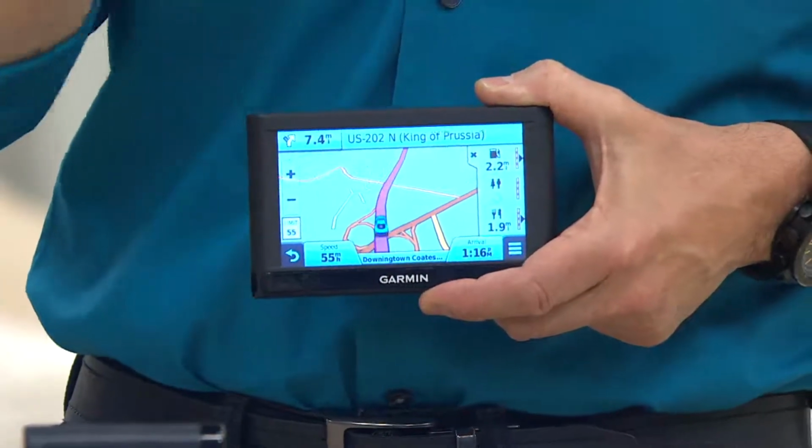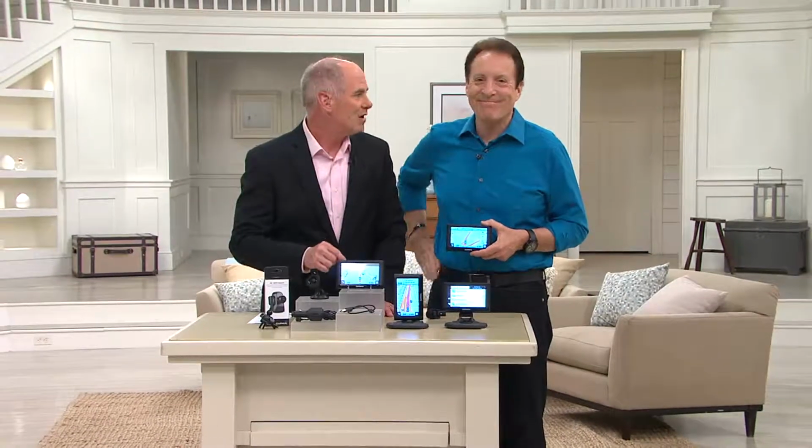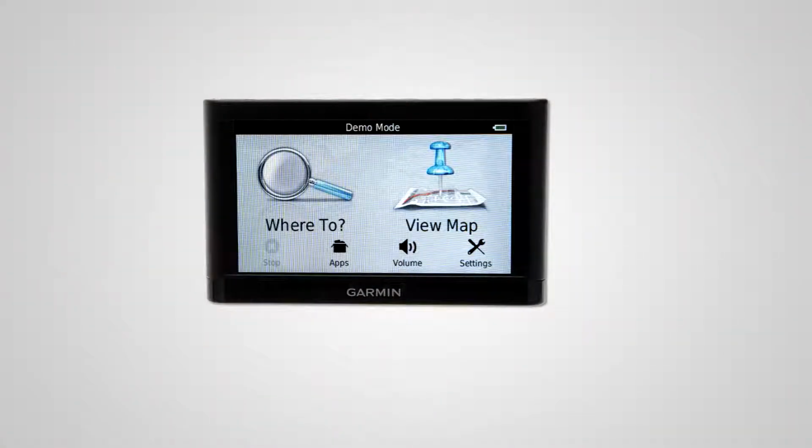It is so simple and easy to use with fingertip touch. It means you're a local, even if you've never been to that locale. I've never heard that phrase before, but you're absolutely right. Perfect description. It helps. It does. This is top of the line. It's Garmin. It's under $120.